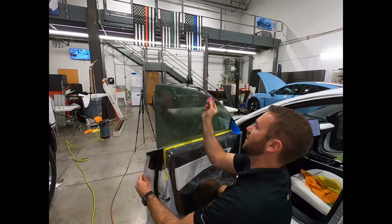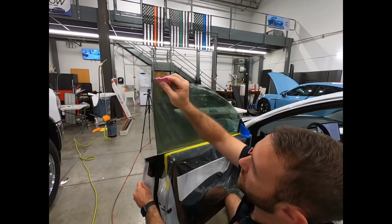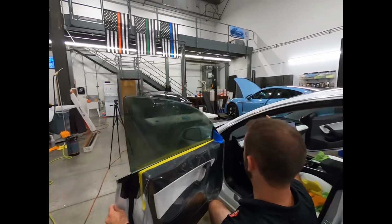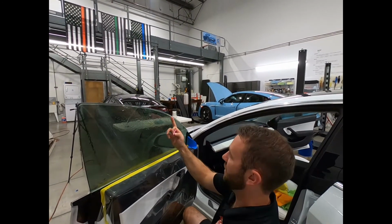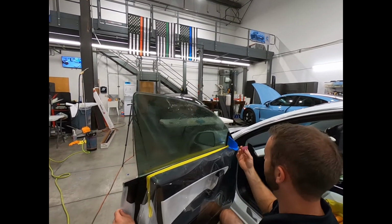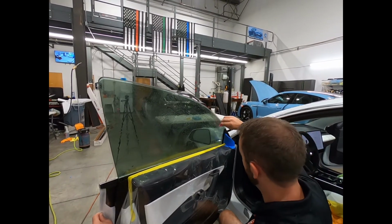We like to use stainless steel razor blades towards the top. You'll notice sometimes from the rubber seals here and the heat, it kind of leaves a lot of rubber trace on here. And the really only way to get it off is a good, flat, nice, brand new stainless steel razor blade.